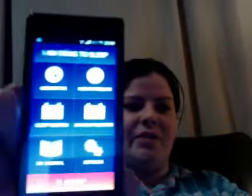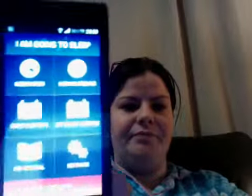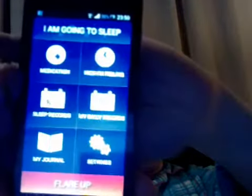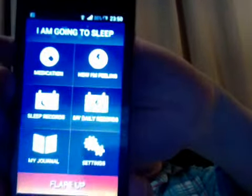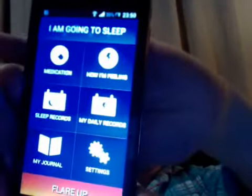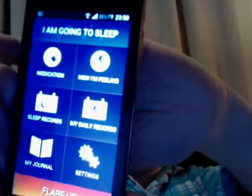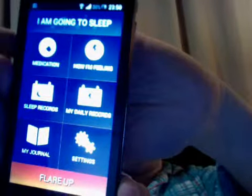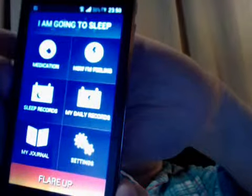So anyway, let me just hit a button. So if you can see this screen, I'll just move this slightly. You can see this screen. This is your main screen. Okay, and as you can see, the very top says I'm going to sleep, and then you have medications, how I'm feeling, sleep records, daily records, my journal, settings, and right at the very bottom, which is really, really good, is flare up.